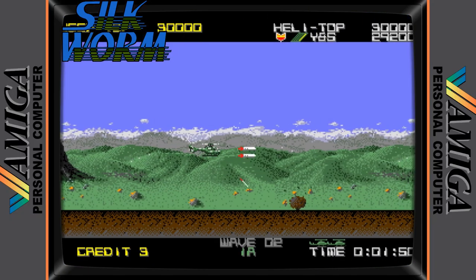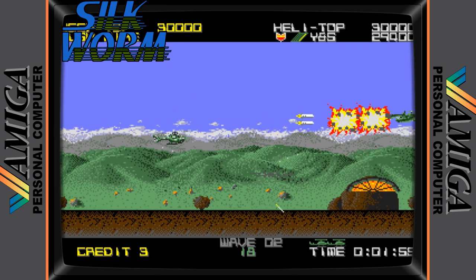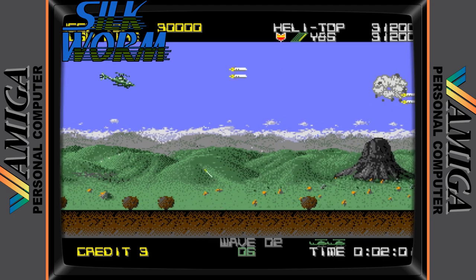This is the Amiga version, and it's a truly great horizontal shooter for the system. The sound is much improved on this version, and the overall gameplay is a much pleasanter experience because the difficulty is manageable.